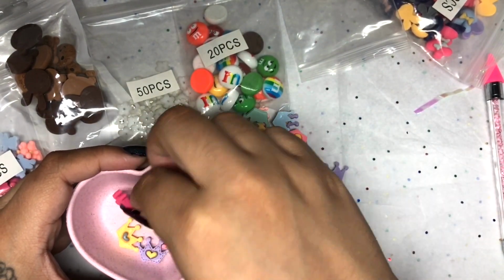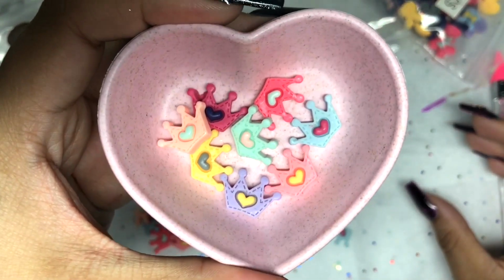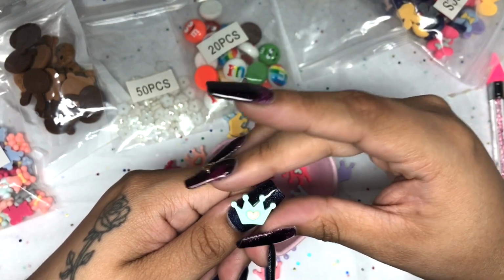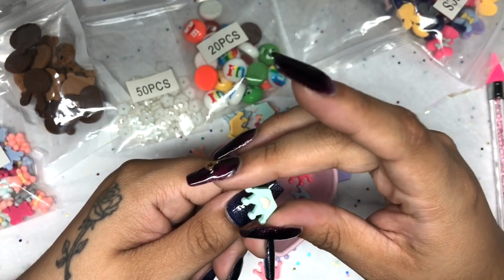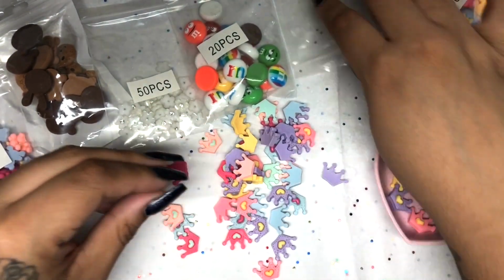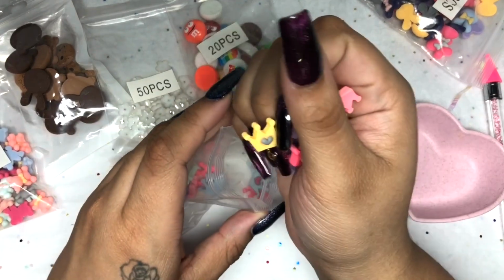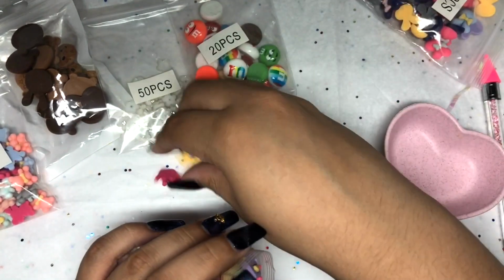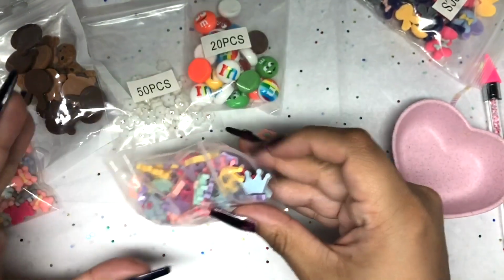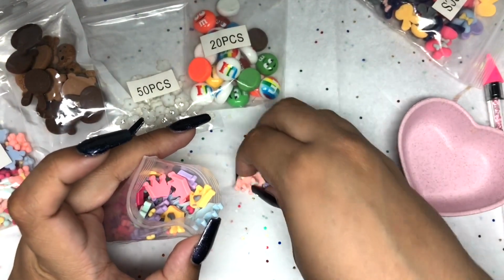So I'm just going to show you the variety of color that it incorporates. These are some of the colors, and these are little crowns that are really pretty. So obviously it would look better if you use this on a longer nail, but just as an example, this is the size. I love the color combinations on these.